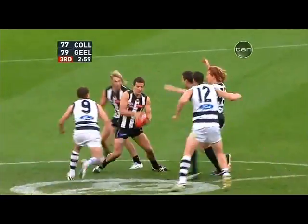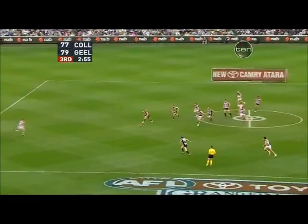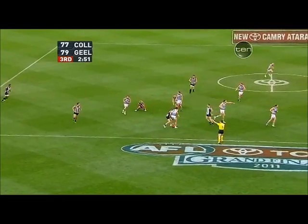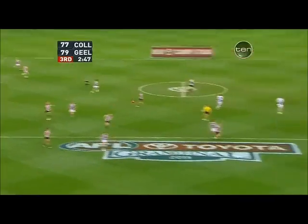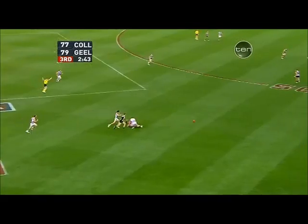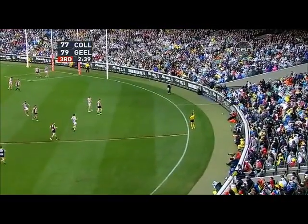Geelong by 2 points. Ball can't get boot to ball in the centre circle. Quick kick by Ling. Thomas with his head down. Courage. Free kick, no doubt about that, against Duncan. Oh, he's had a super third quarter, Dale Thomas. Here's a final specialist. Kicks to Wellingham, no mark. Plays a bit of tunnel ball. Here's Swan against Mackie. Swan soccers.